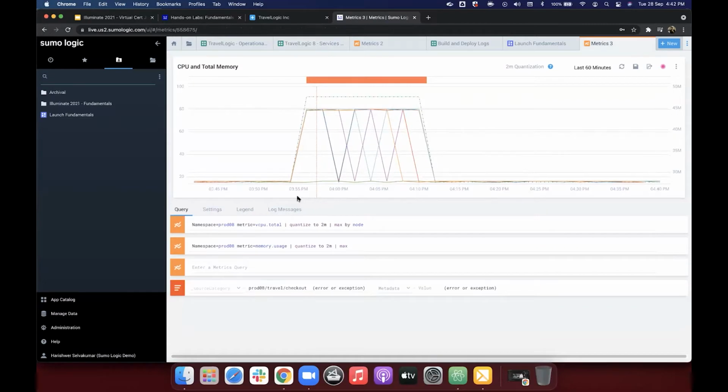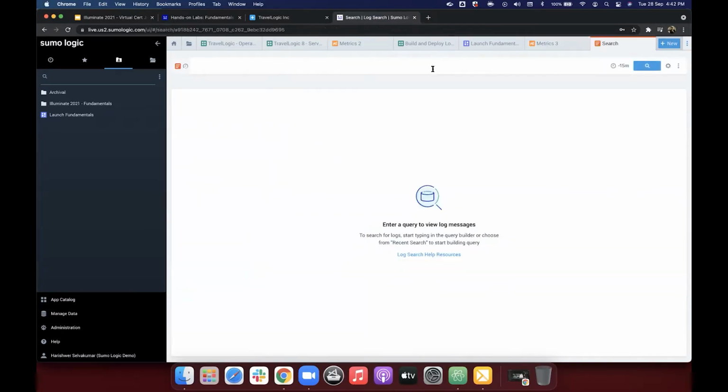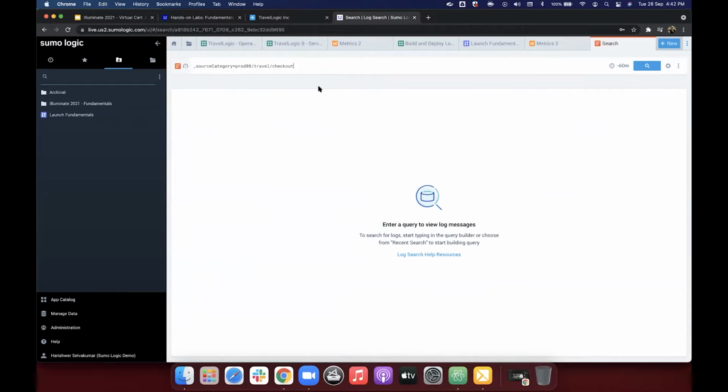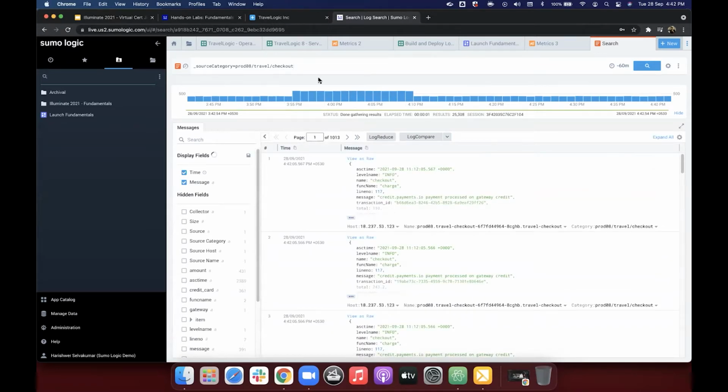So the other thing which we can actually do is we can look at all the logs for this particular source category in a new log search. And in order to do that, I'll click on the plus icon and click on new. And what I would be doing is I'll select the last 60 minutes, because that's when I found out issues being seen. I would say source category prod travel checkout, because that is the data set which I want to see. And once I do that, I can see that I'm able to view thousands of pages of log messages.